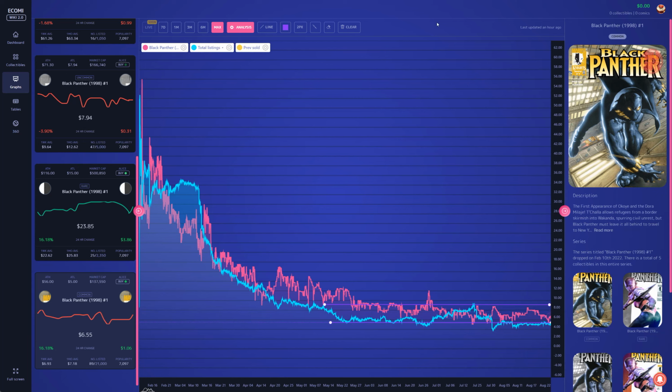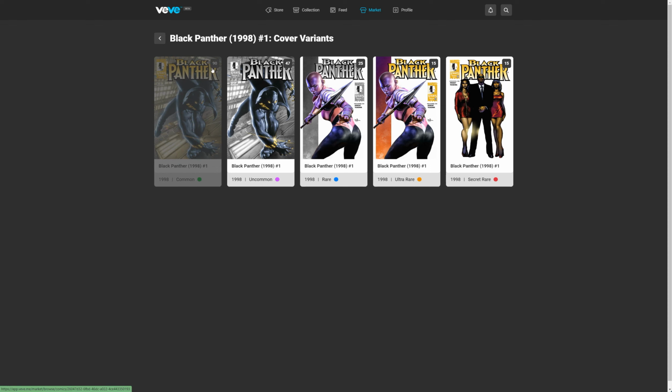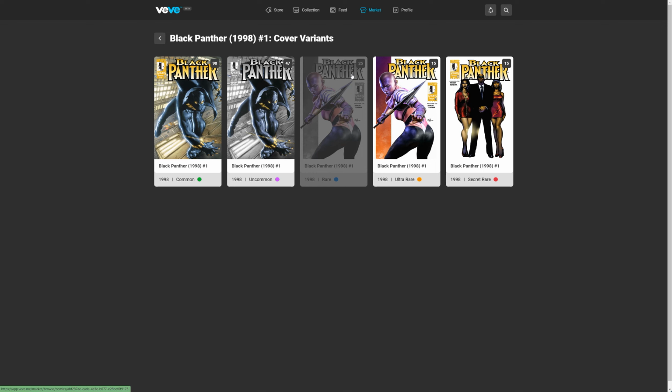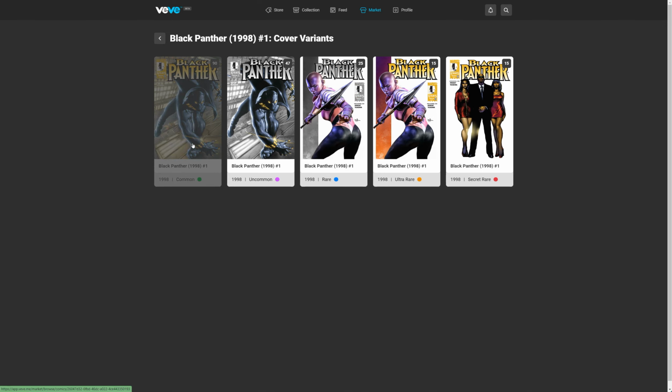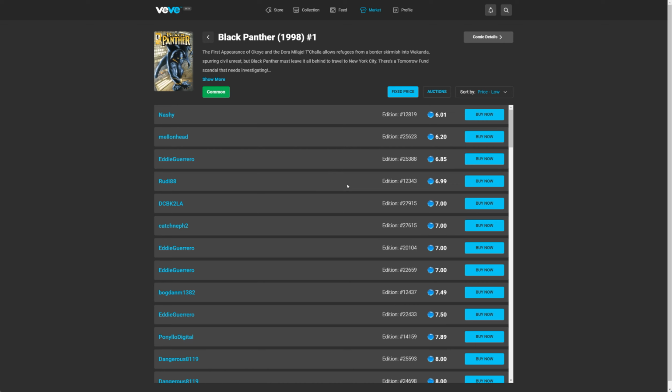So if we look at it in the market, you don't see a lot of volume. There's only 90 comics that are on the marketplace now, 25 rares. Let's look at the common since we just looked at that chart. So you can see that the floor is very, very thin here. So you can buy some here.